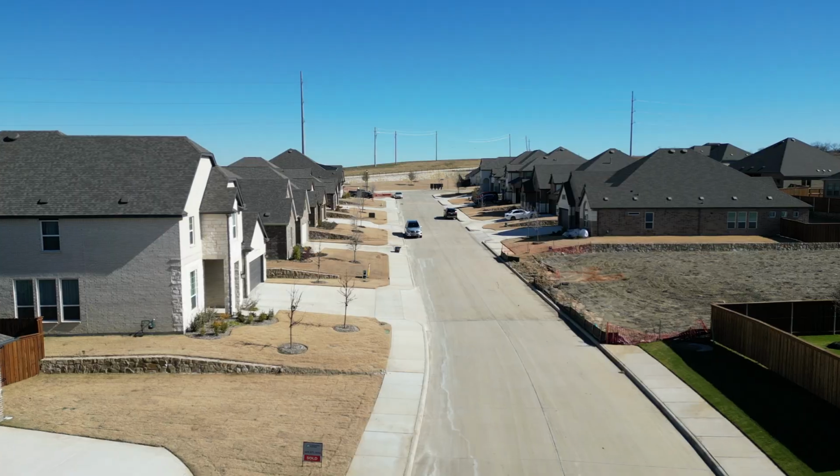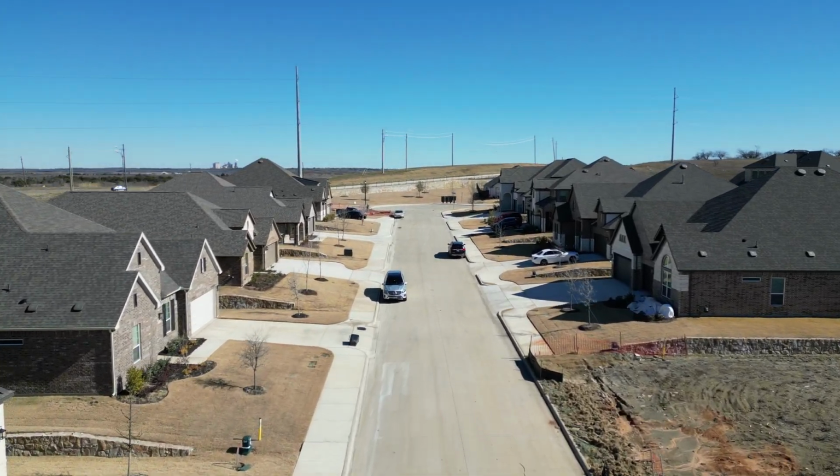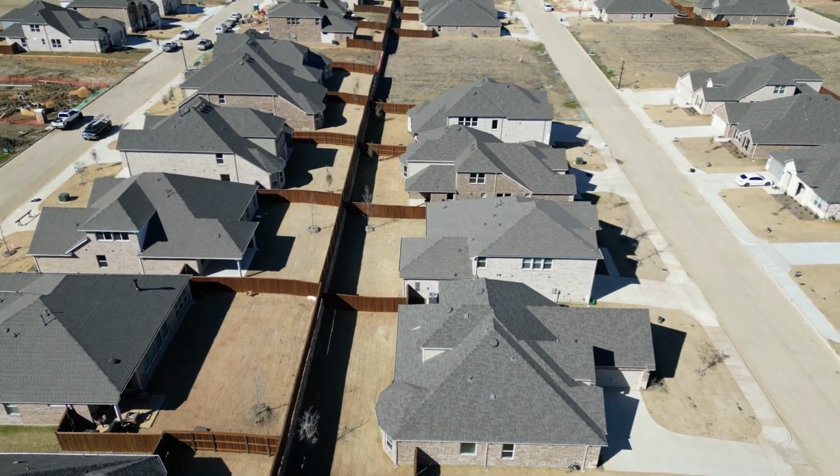The other thing I really like about this neighborhood is, unlike a lot of these neighborhoods that have 50 and 60 foot lots, this entire neighborhood is 60 and 70. So you're not gonna get those sections of the neighborhood that feel cheap, or like everybody's really packed in. I think those neighborhoods do a lot better in the long run.